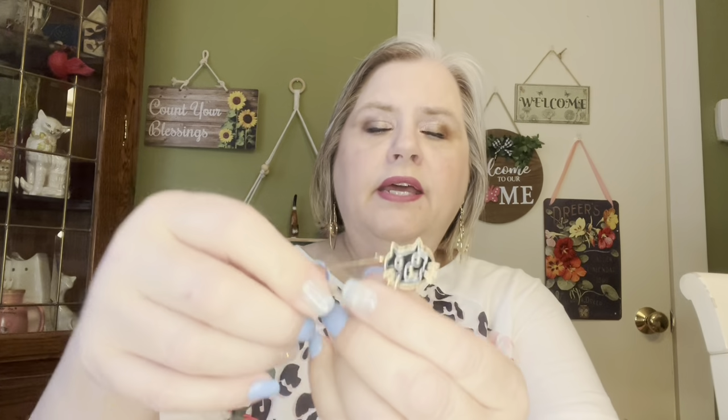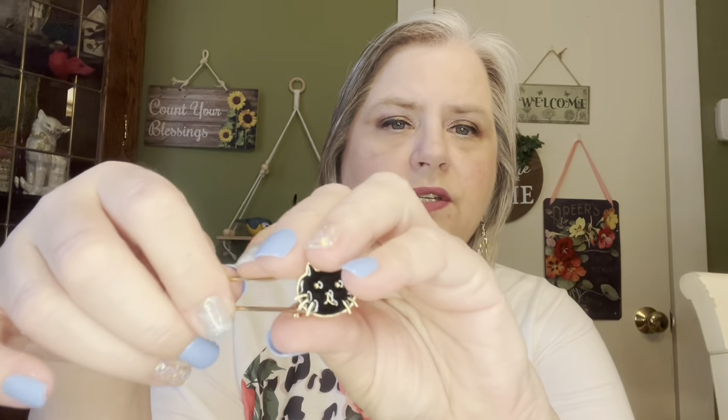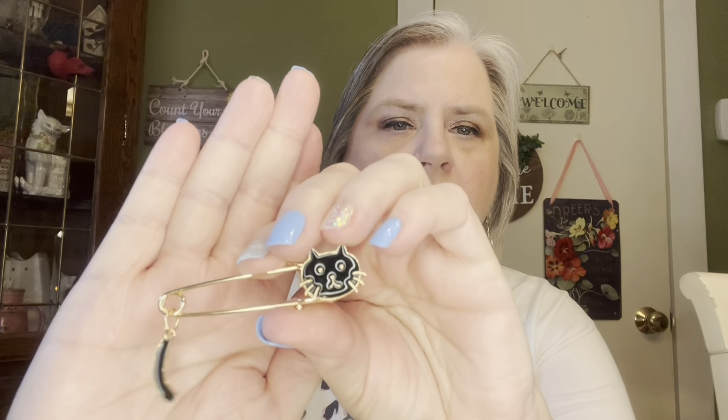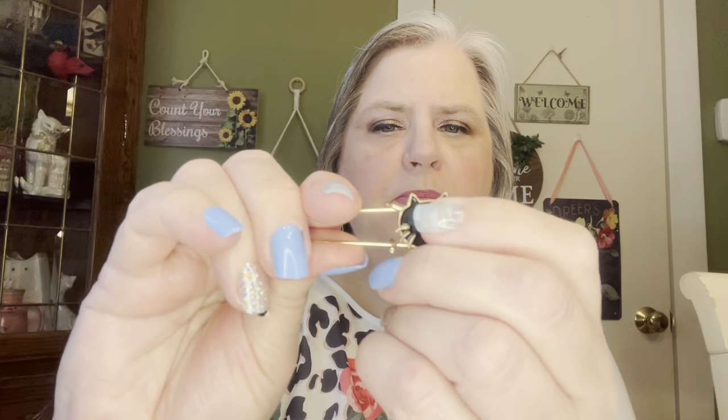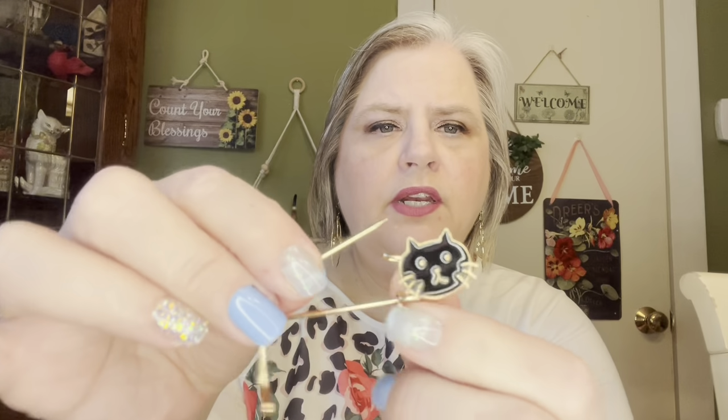All right, here's next. I have my list of pricing here. This one is a cat pin, and it came in black and it came in white. And I don't remember if I told them which color, but it's like a cloisonne. And here's the tail over here. And this is just a big pin. People will use this to close a sweater up, close a skirt on your waistline, or you can put this on your purse, your bag. It's just a nice big pin.